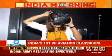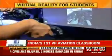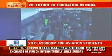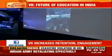Now this is called the headgear, and these are the controllers for each hand, using which I will be able to move around in the cockpit. Now this actually gives you a real sense of the cockpit, the real functions. You can experience them. Now there are various other functions inside the cockpit, like you can see loads of functions over here that are giving the students a real-time experience of what it is to be on the field.